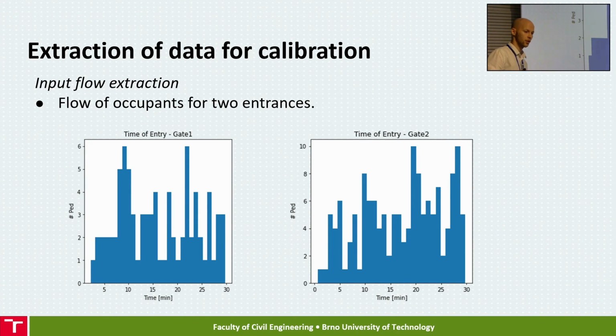Input flow extraction. We needed to extract the exact time of entrance for every occupant who entered the waiting room. So based on these 2 graphs, we generated a step function that is also very easily implemented in Pathfinder. So every agent that enters the waiting room in the simulation corresponds to an exact time in video footage.